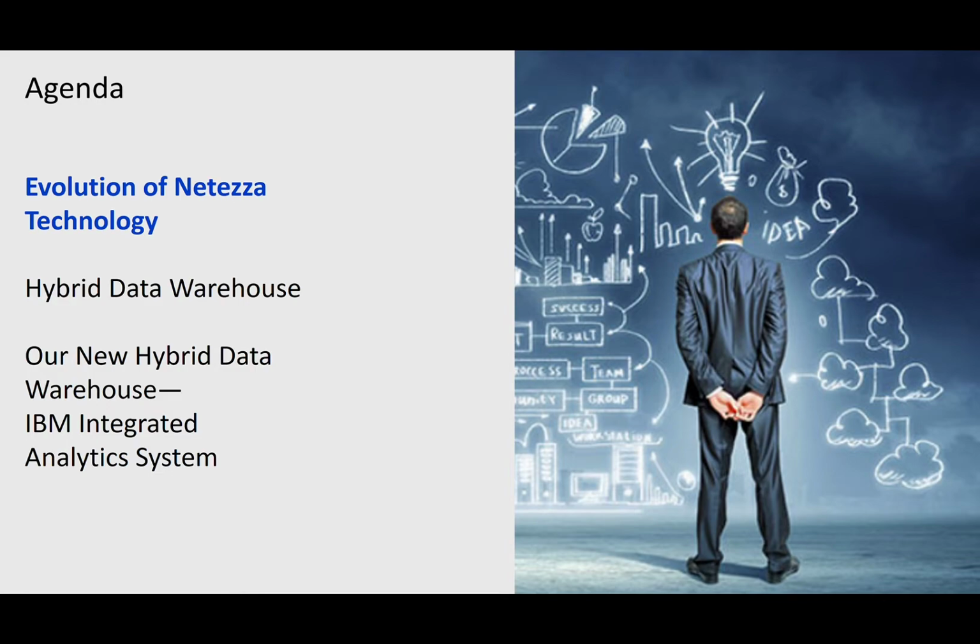Again, my name is Chris Reuter. I'm the North America Data Warehousing Sales Leader at IBM, and I'm here to talk with you today about the SailFish, our next generation Netezza offering.